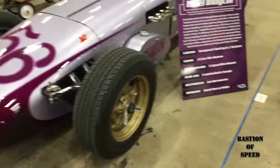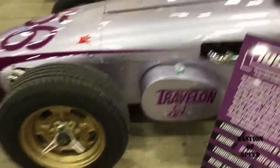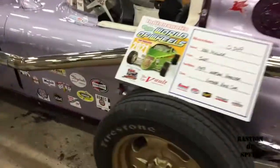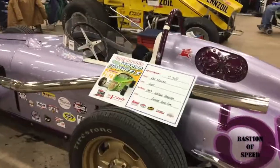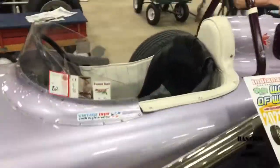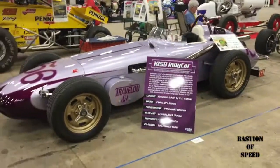Check out this old Indy Roadster, 1959, says 2-liter Alfa Romeo powered, running the 5-speed, so it's one of the later ones. Very cool. Wow. What's cool about these is that you can actually take them historic racing and vintage. Super cool.